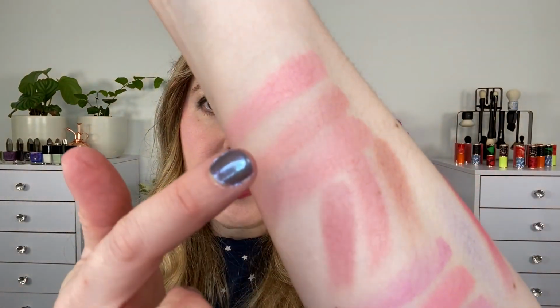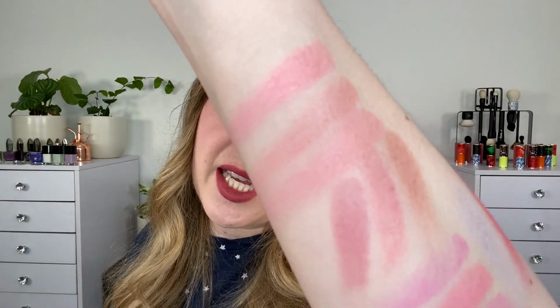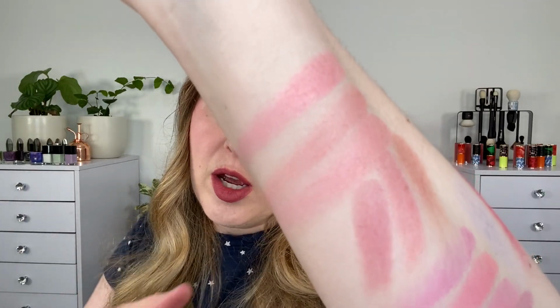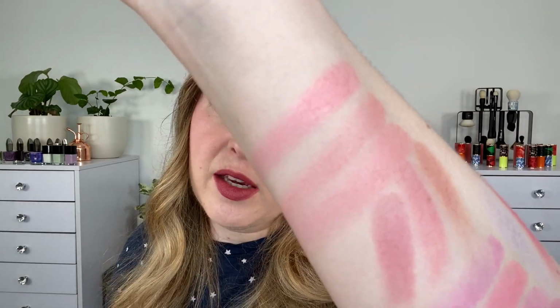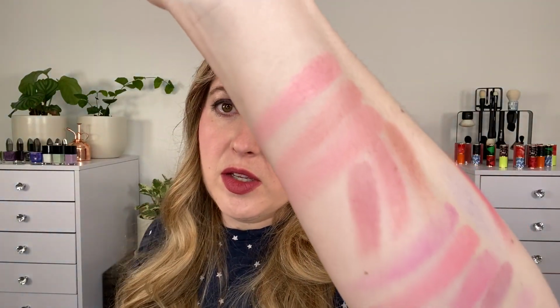And you can see it's a little bit deeper and a little bit rosier than the second shade in Aphrodite Amour, but not quite as pink as the shade on the left. So again, when we're looking at this, the part on the rays is here and the part on the flowers is here. So left and right.